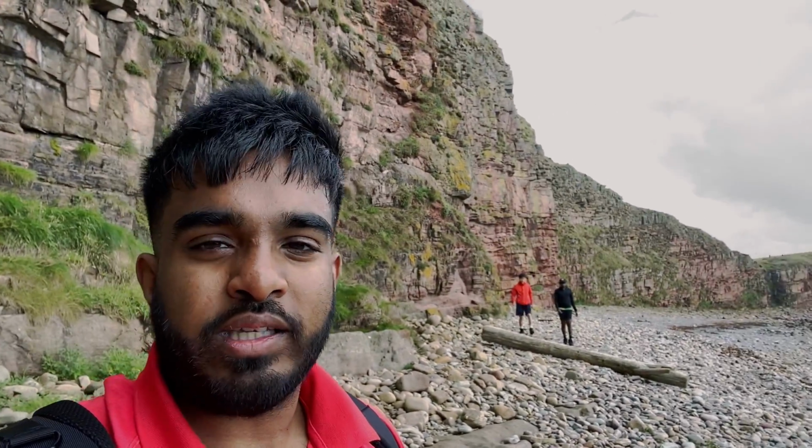The pebbles here are quite small, but the pebbles over there, or the stones over there, are really hard to walk across. It's a lot more tight than you'd think it is as well. But yeah, we're just chilling by this cliff face. It just looks so amazing. As I've said before, you don't get this anywhere in England.